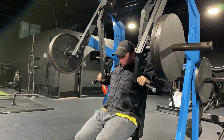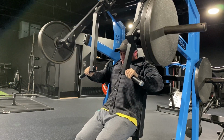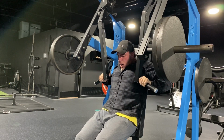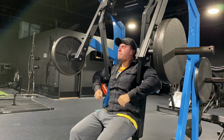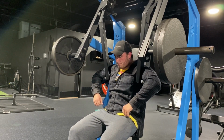And I don't know if you could tell in the video, but I'm not fully locking my elbows. Because again, when I lock my elbows, you almost have to pop your elbows out to unlock them. And I feel like that sends too much unnecessary momentum on the way down, and you can't control it as good.